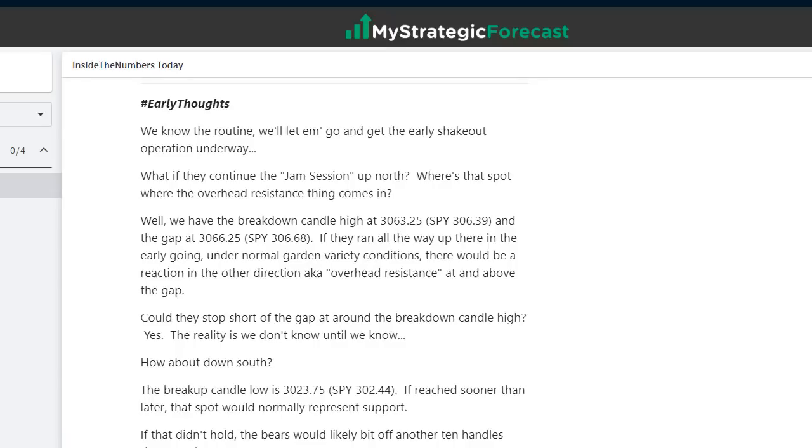How you doing? Let's get back to early thoughts. This is posted before the opening bell, so we don't know whether they're going to jam them up at the open or they're going to pull the rug out and conduct a shakeout operation. So we're already putting the numbers on the board that are meaningful in either direction. We come pre-prepared. We show up in uniform, ready to go.